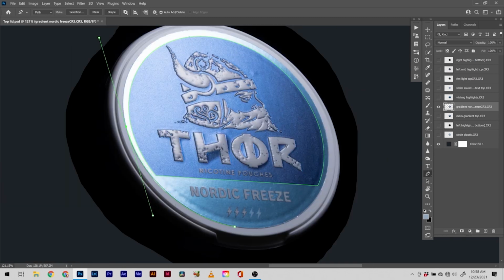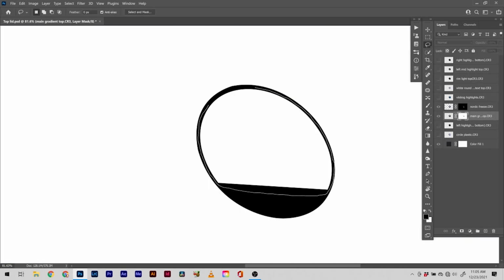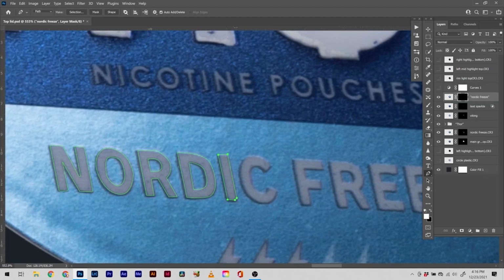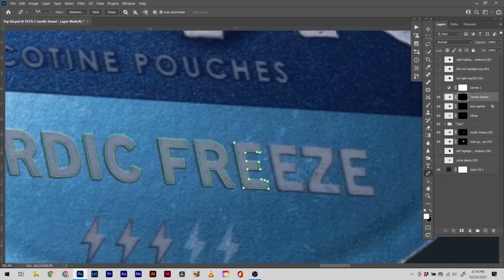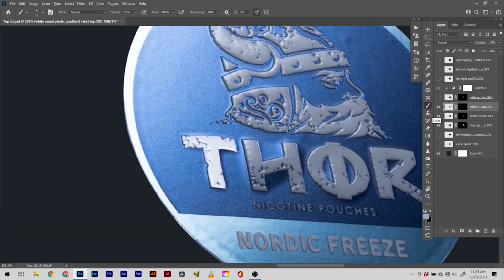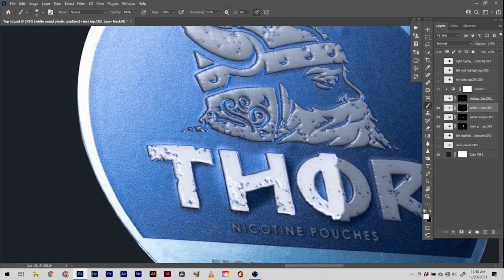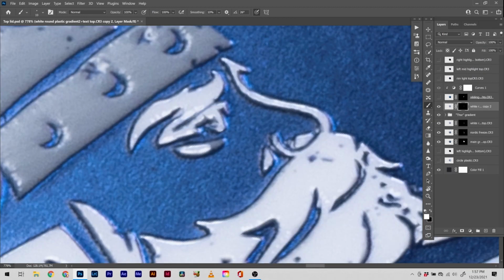The second step is to make selections for all the important parts of your product. Obviously, there's this big blue foil rim around it, the white plastic part, etc. And you better save these selections because they will come in handy throughout the retouching process. Next thing, I paint in the text using a much brighter and more flattering image from our image bank, and repeat that for the entire surface of the tin.